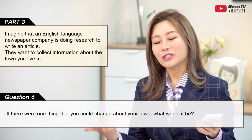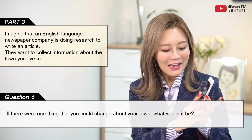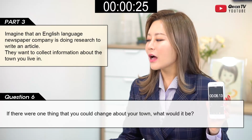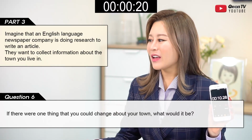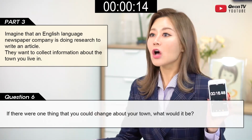Unfortunately, I live in Seoul, so there are so many things they have to change about this town, okay? But I would say, well, everything is nice in my town, but actually I have one problem. There's only one bus stop, but it is far from my house. It takes 20 minutes on foot, so it is very inconvenient. Every day I have to walk for a long time, and it is very exhausting.